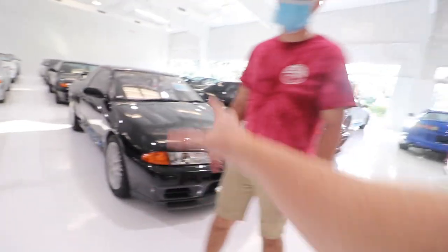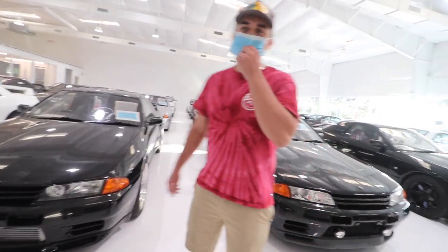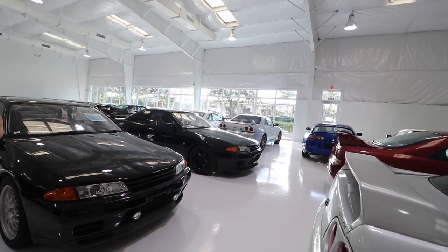Okay, so my favorite one, probably, where is it? The red R33 over there. That thing is insane. And we also got a V-Spec over here. Oh my gosh, these GTR beauties are just, I don't know what to say. Okay, which is your favorite one? The V-Spec, 100%. The white V-Spec over there? Yeah. That one's so good.